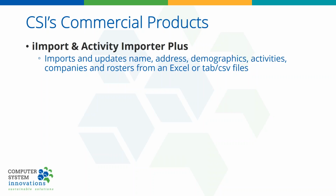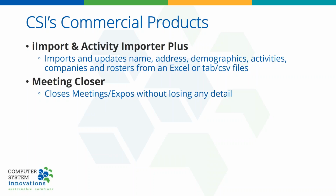I had a client recently that had messed up their prefixes, and a whole bunch of records went in without a period on the end of Mr. or Mrs. And they said, how much to fix? I said, oh gosh, I'm going to have to go in and write a script, it's going to be a couple hours. And they got me, and they said, hey, we already have iImport, can't we fix it with that? They knew the records that were bad. All they did was update the prefix to Mr. period or Mrs. period, and it corrected everything else on the back end. So they were able to not only do it themselves, but do it at no cost to them.